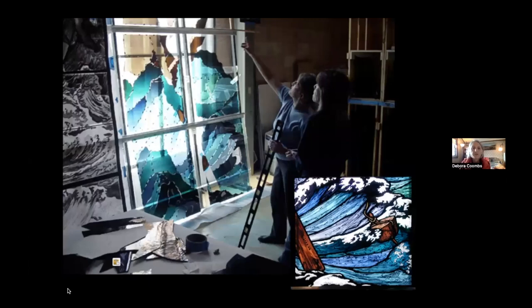So once you have that full-size drawing, you have to cut hundreds and hundreds of pieces of colored glass. Again, those of you who don't make stained glass, I just want you to recognize that you don't paint the color. The color is in the glass. The paint is black and it blocks out the light. That's a bit of an oversimplification, but it's pretty much that.